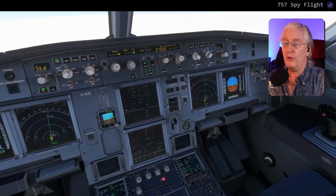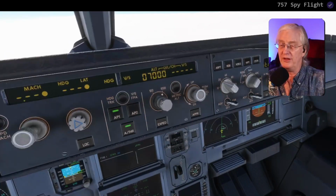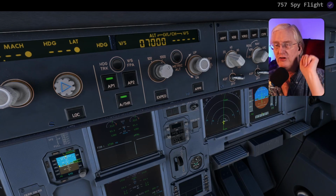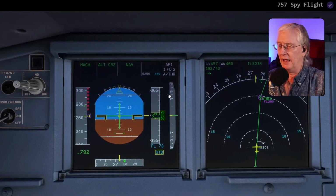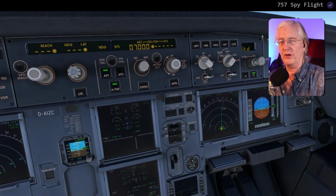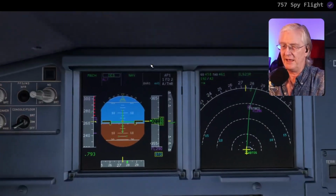If you don't have a controller and you have to do it within the airplane itself, see my standard pointer here. If you move it to the top, there's an up arrow. That's push it in. A down arrow is pull it out. And there we go, 3 miles. Let's go ahead and do that. So I'm going to push it in. The little dot appears and our descent is beginning.